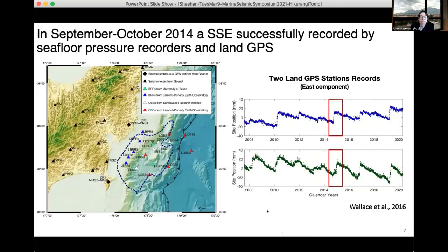So the experiment was from mid-2014 to mid-2015. And this is about a 12-year time series of GPS at these 2 stations on land. And you can see the slow slip events, they happen about every 18 to 24 months, but they're not perfectly regular. But we were fortunate to capture this slow slip event during the deployment.